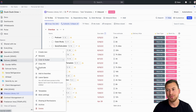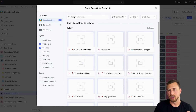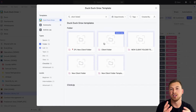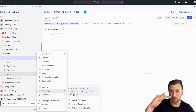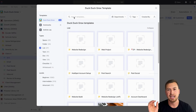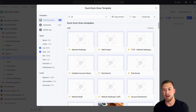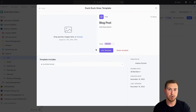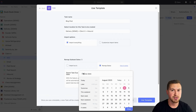So what you're going to do is go to your delivery space, where you'll have your client folder. Deploy that client folder just so you can keep that structure consistent and easy to follow. And then after that, you're going to have your folder with your lists under there. Now take your task templates, deploy them and assign them out, making sure the due dates match reality. Then put in your list templates, deploy those projects and assign those out as well. Make sure everything is lined up, and then make sure you have a single source of truth inside of ClickUp.